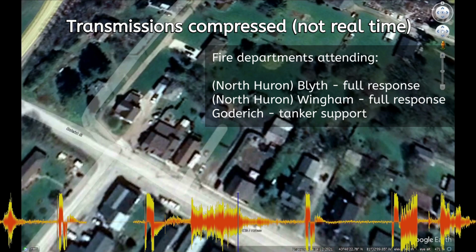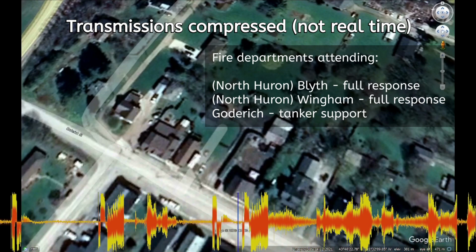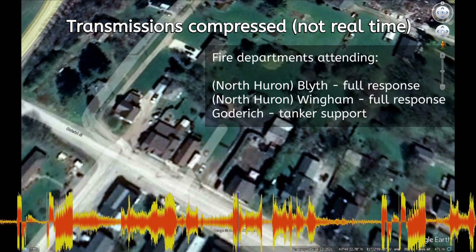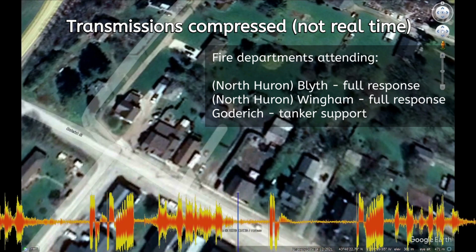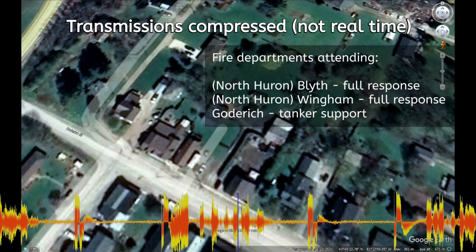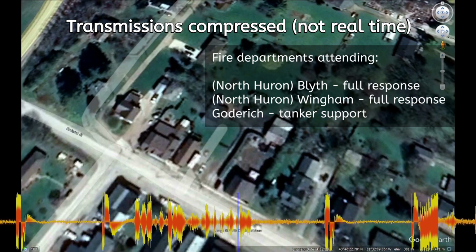Ladder 2, call command. Go ahead, command. Could we get your Milwaukee packs on the side of this incident? Yep, we'll grab high-rise packs. That's Rescue 7 on scene. Roger, Rescue 7 on scene, 3:53:21.